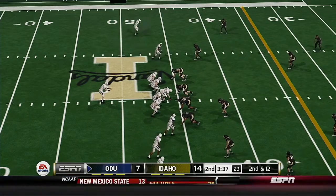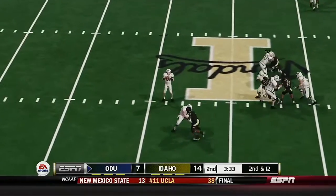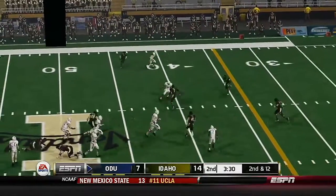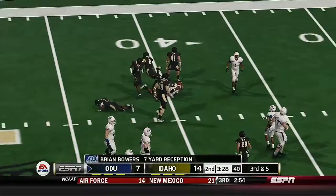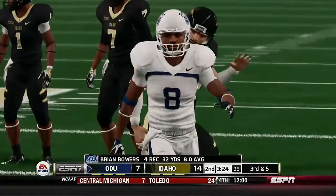They'll spread the field with 5 wide. And it's caught, and he's brought down quickly. Call it a gain of 7 yards.